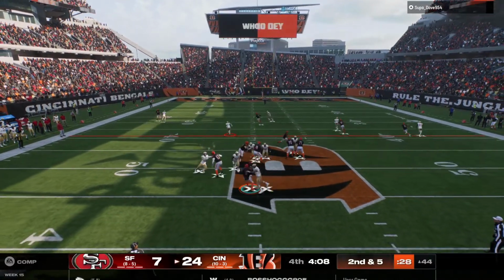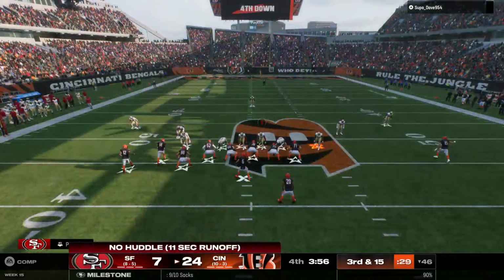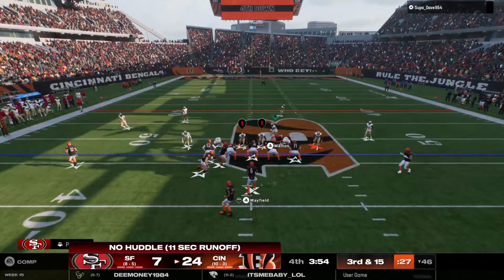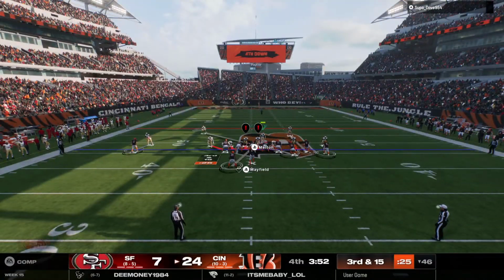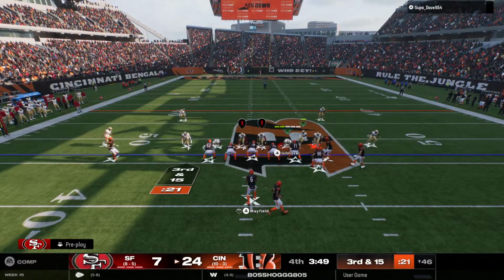Pressure coming. Baker. And this time they're going to get there, and they drop him. A dose of the hurry-up offense here. A loss of 10 yards on the play. It's now 3rd down.